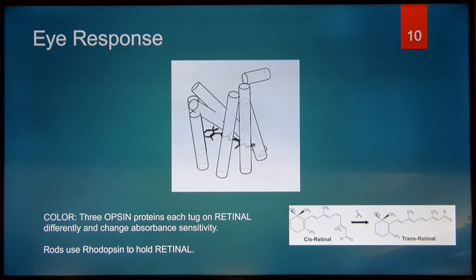So once the protein is formed and there's retinal there, if you've eaten your carrots, because it's a carotenoid and it goes through retinoic acid, retinol, and to retinal, which is an aldehyde. So parts of this molecule get grabbed or associated. They don't get bound really, but they do get associated with parts of this cup formed by the protein.